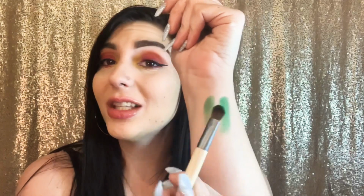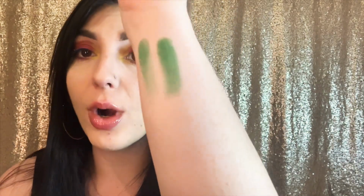The way it swatches with the brush is obviously going to be a little bit different than if you were to swatch it with your finger. But I mean, it's pretty accurate both ways. It's actually a little bit better with the brush. I think you get a little bit more color with the brush versus the finger. So that's a little fun fact for you.